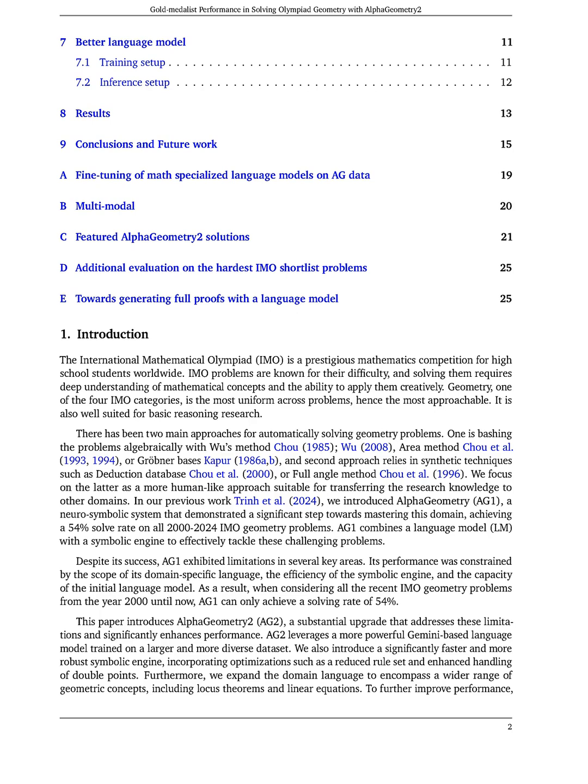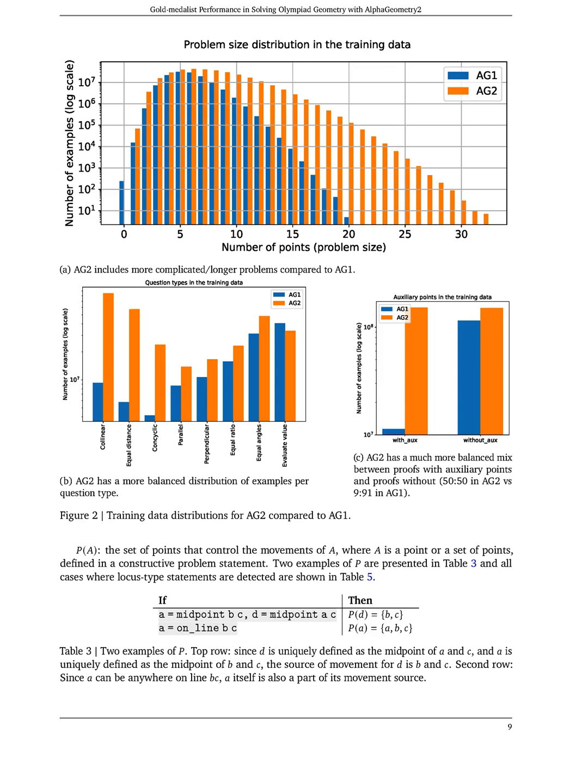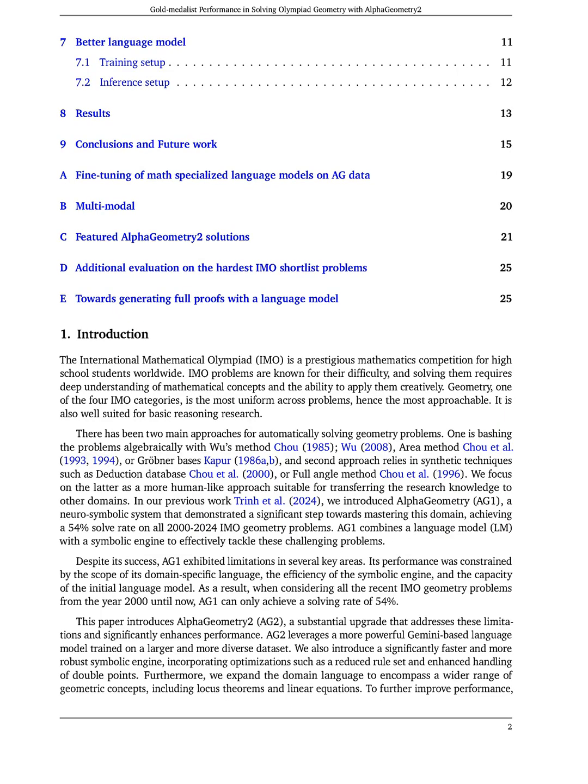Next, the symbolic engine, known as DDAR, Deductive Database Arithmetic Reasoning, has been significantly enhanced to handle more complex deductions, including the ability to manage double points and execute faster algorithms implemented in C++. This engine computes the deduction closure, iteratively adding new facts until no more can be deduced, which is crucial for the proof search process. Finally, AG2 employs a novel search algorithm called Shared Knowledge Ensemble of Search Trees, SKEST, which runs multiple beam searches in parallel. Each search tree attempts to construct solutions using auxiliary points generated by the language model, while also sharing successful deductions across trees to improve efficiency. This collaborative approach allows AG2 to explore a broader search space and significantly increases its solve rate on IMO geometry problems.